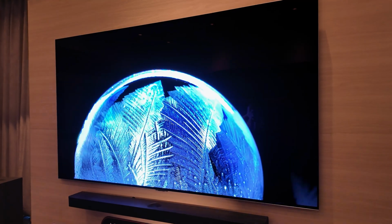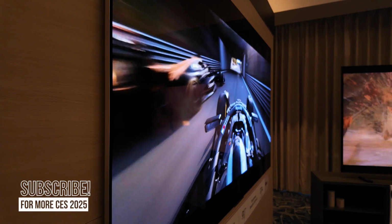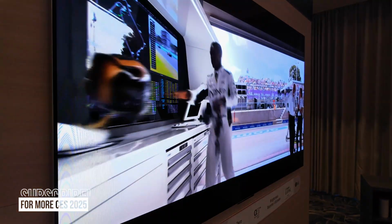In person here, they definitely look bright, which is something that mini LEDs and QD OLED TVs have really taken an edge on, so this is LG's way of responding on behalf of OLED EVO.